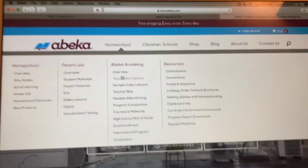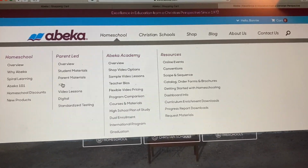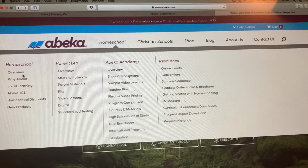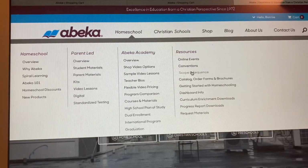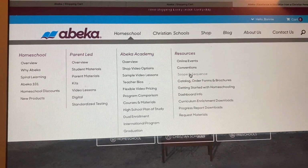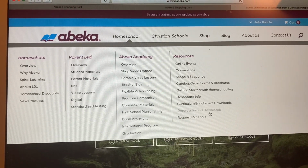So if you didn't do video options in your parent-led, you would go over here, you would pick the kids if you want to use the kids. Then you have student materials and your parent materials. So hopefully this shows you more info: why ABEKA, why spiral learning, which I love, the scope and sequence of each grade, what they're going to learn throughout the grade. Then it has enrichment activities, and your progress reports that you can print off and download.